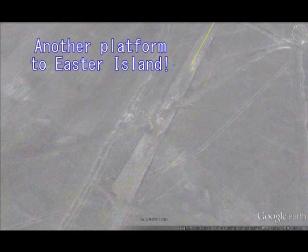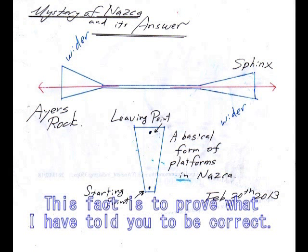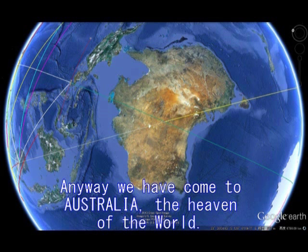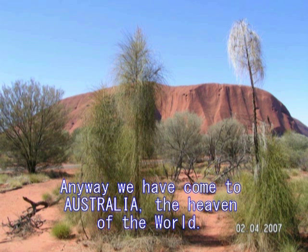One line shows two directions. One is to Giza, and the other, in the opposite direction, is to Easter Island. And wider here. Now you know what I have been telling you. This is a line which I found. Have a look at this platform, wider and wider and narrower and narrower. This shows the direction. Easter Island, I'm sorry, Easter Island. Anyway, we have come to Australia, the heaven of the world. I'm sorry, that's wrong. Easter Island is correct.